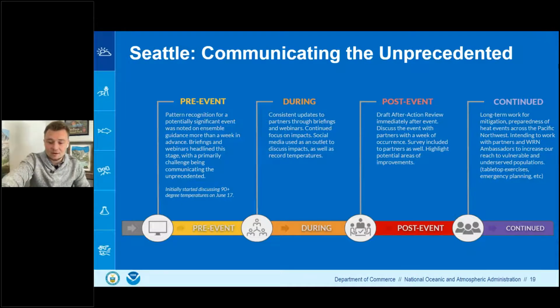Yeah, thanks, Greg, for that intro and leeway there. I think that's a great theme going into the talk that I'm going to talk about, which is the Pacific Northwest heat event that we had late in June. And as Greg mentioned, one of the main themes of this is going to be how do you message an event that you really have never experienced before. That's the main theme that you see through this entire event that we had through late June, and really communicating the unprecedented with regards to the heat event that we did see.